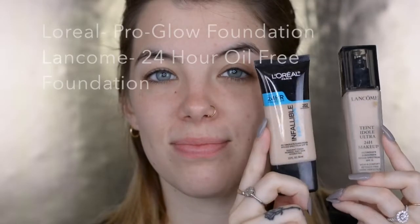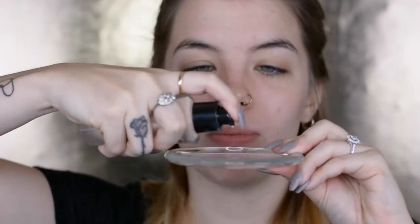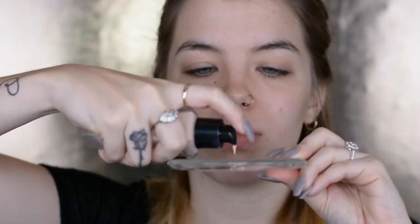For my foundation today, I'm using my Real Techniques blending sponge and the L'Oreal Pro Glow mixed with my Lancome 24-hour oil-free foundation. I like mixing these together because the Pro Glow is a little more dewy and the Lancome is more matte. Mixing this together makes a perfect mixture foundation concoction thing. I'm dotting that all over my face and then blending it all out.